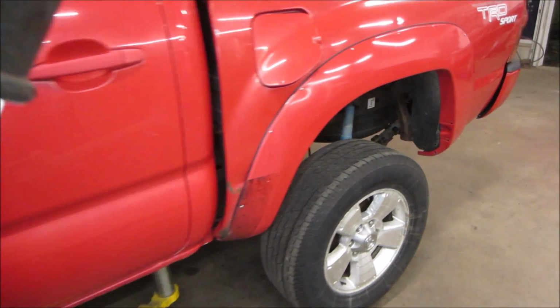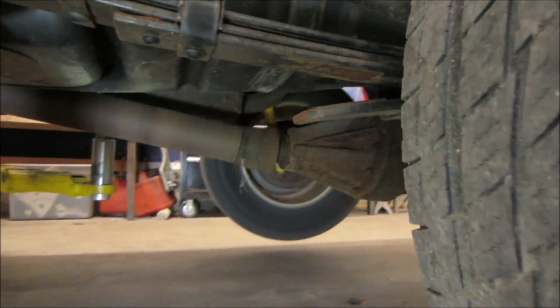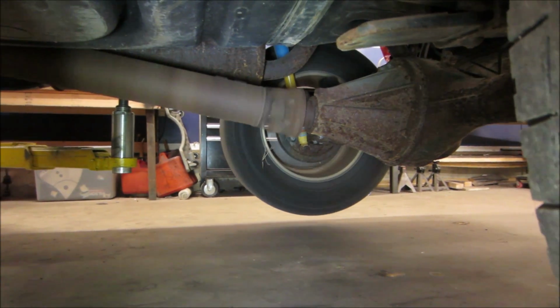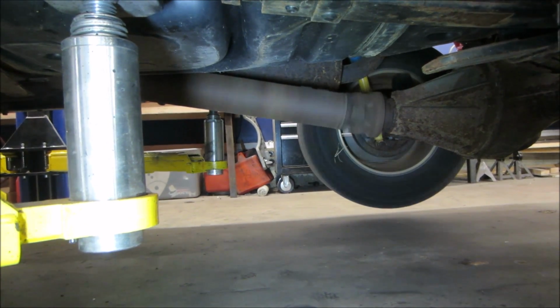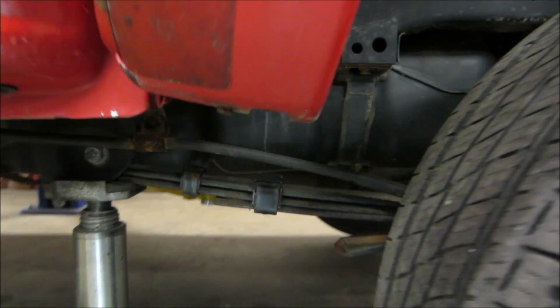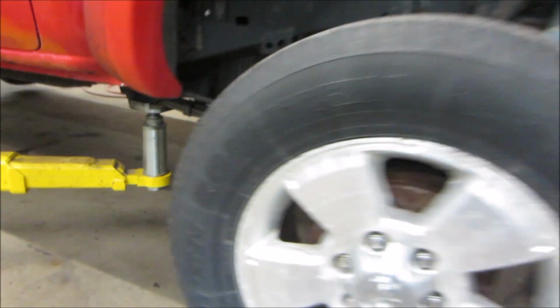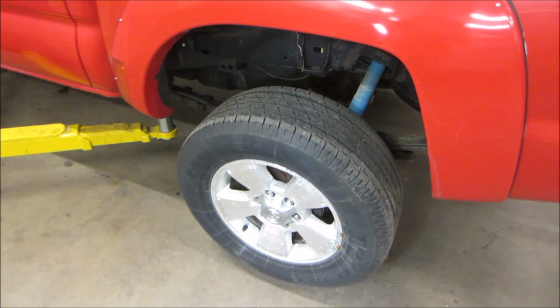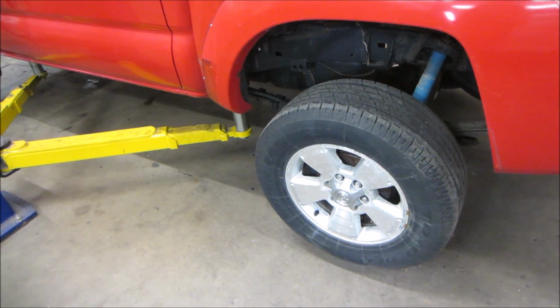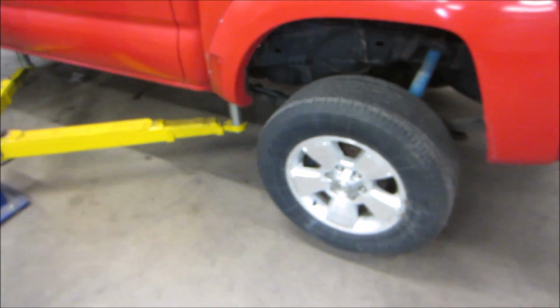It's all the rust and crap kicking up. Plus it's... I put it in neutral. I think this wheel's stuck. Not moving. Yeah, that wheel, the brake's locked up. How about now? You had the e-brake on? Yeah. Nope.